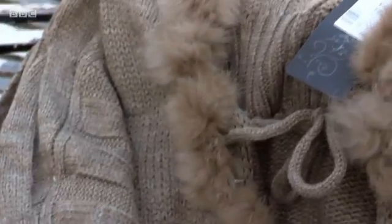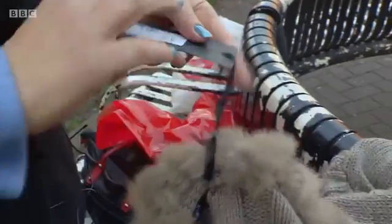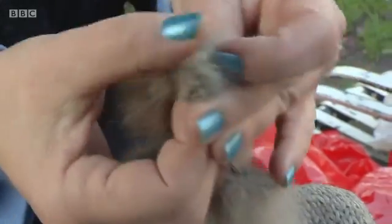She also bought a coat costing £30 and a cardigan costing £10. And just like the hat, both items have a fur trim, but neither has a label saying what it's made of. And that is illegal.